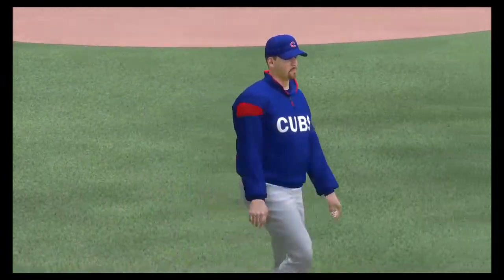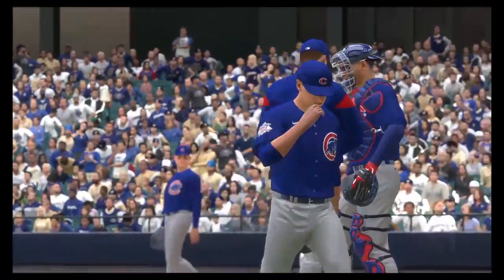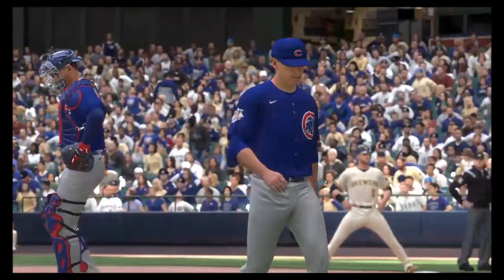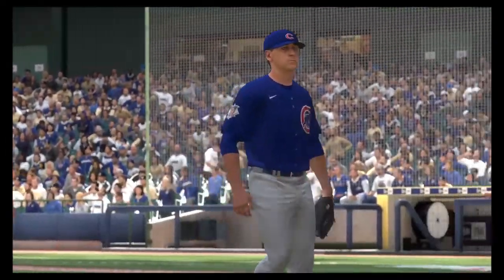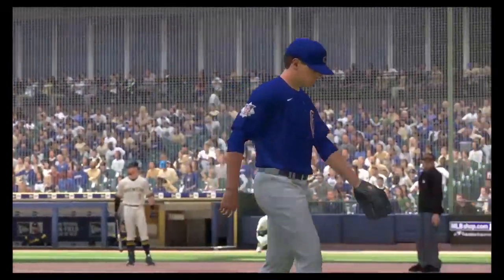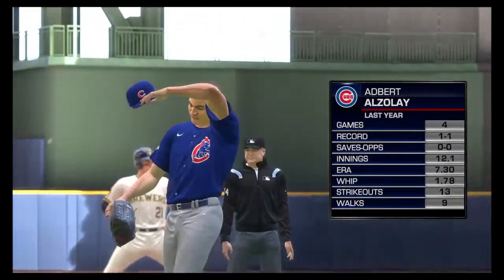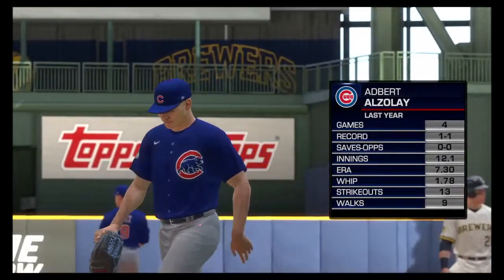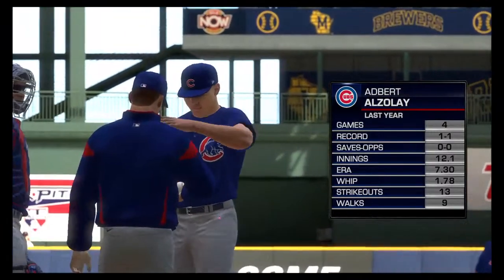Here comes the Chicago skipper now up out of the dugout on his way to the mound. And a change is in the offing, as that'll be all for his starter this afternoon. He'll leave after 6 and at the very least kept his club in it to this point. Adbert Alzolay comes on now in an awfully difficult situation as there are 2 on here with nobody out.